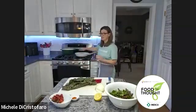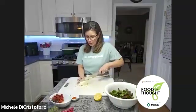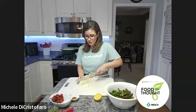So you might think, I don't know, those leaves look kind of coarse, and they are, but I'm going to show you how to make them more palatable. So behind me, I have my saute pan heating on medium-high heat. I'm going to start sauteing some onions. So I have a white onion here. Just give it a dice, or you can do a chop, whatever works best for you.